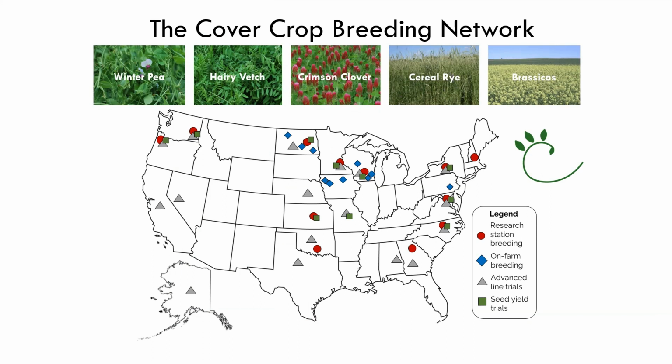sites, and it's expanded to quite a few sites. This year we have 9 breeding sites, 4 farmer breeders, and about 15 trial sites across the country. We started by working on 3 overwintering legume crops, so winter pea, hairy vetch, and crimson clover. 2 years ago, we started working on cereal rye, which is obviously the most widely sown cover crop. And then just this year, we started looking at brassicas, specifically winter canola.